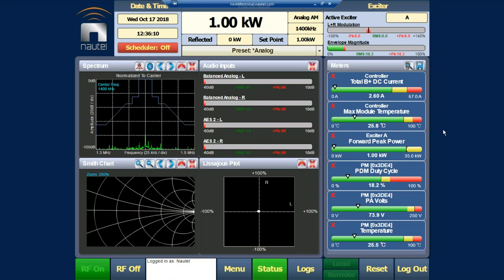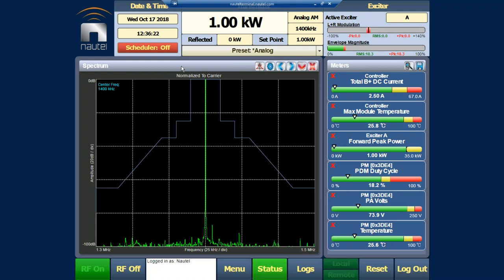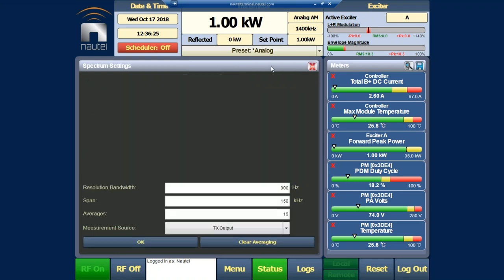What's your favorite function on the NX AUI? You're asking me? Oh, I like the spectrum analyzer. I think that's just a fantastic thing to have on there. So let's talk about that a little bit. I can come into the spectrum analyzer, and I can choose to look at the transmitter output, or I can look at the internal signal. I can also change the resolution bandwidth, the span, et cetera.